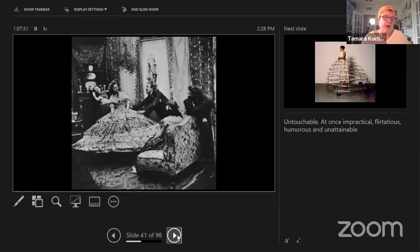And here again, the final image where one could assume a suitor is trying to reach her, maybe to give her a kiss or canoodle in some way or another, but she remains untouchable. So it's again this interesting look at the crinoline as at once impractical but flirtatious. It's humorous, but also serious in a woman being able to preserve her space and remain unattainable if she wants to be.